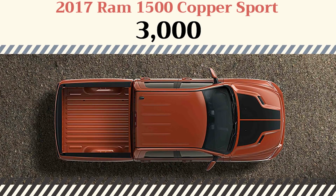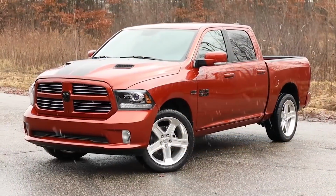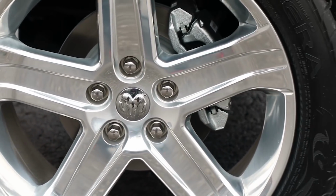This was the first time this color has ever appeared on a Ram 1500, officially known as Copper Pearl, and it was limited to just 3,000 trucks. Again, you can find the matte black hood stripes and black badges on the grille, fender, door, and tailgate that provide some accents to the Copper colors. On the two-wheel drive versions, there are chrome 22-inch wheels, while the four-wheel drive trucks get 20-inch chrome wheels.